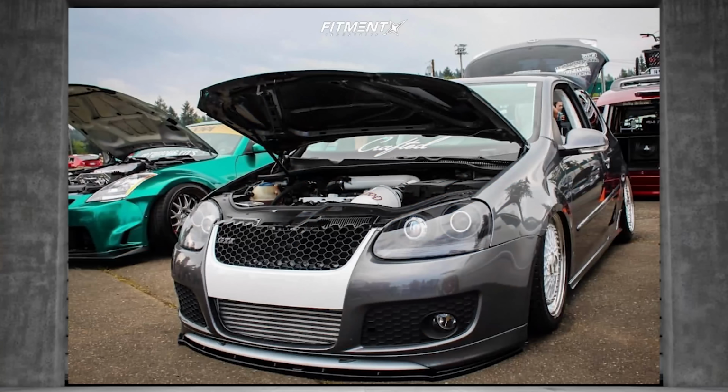The fitment looks like it's pretty good in the rear. It's tucking pretty good in the front. I'm not sure if that's just to get it as low as possible, but I'd like to see more fender to lip, because that's personal preference though. A lot of this is.